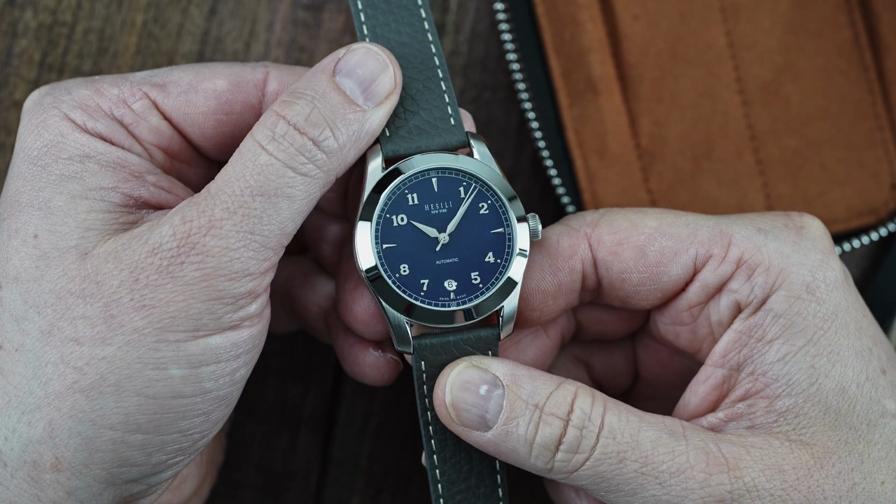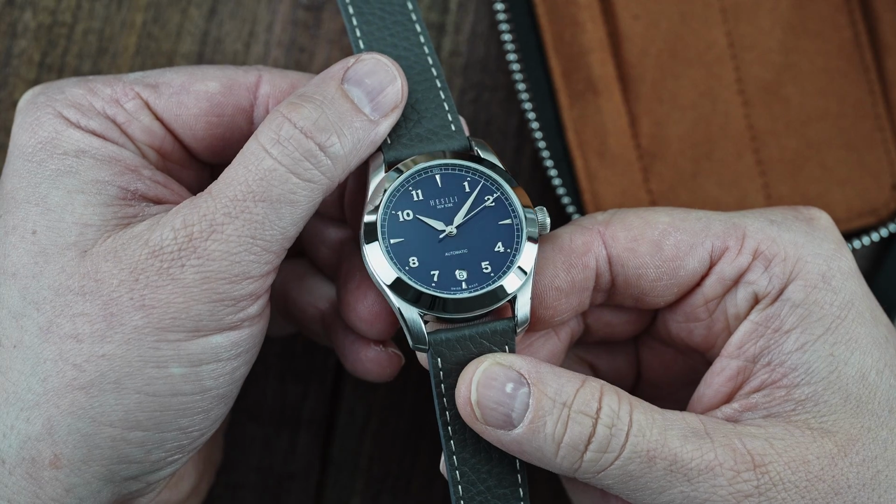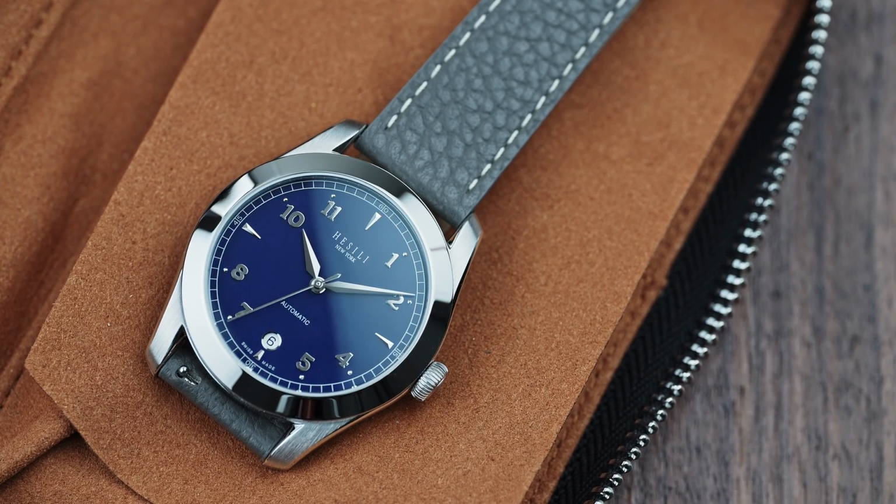Hesili put care into designing this watch, and it shows. The clean dial layout and excellent case really show they wanted to come out with their guns blazing.